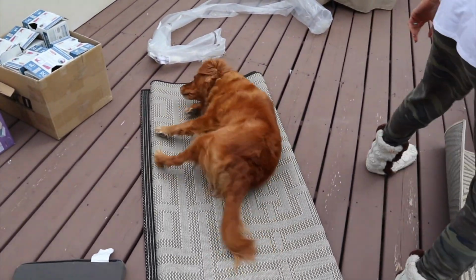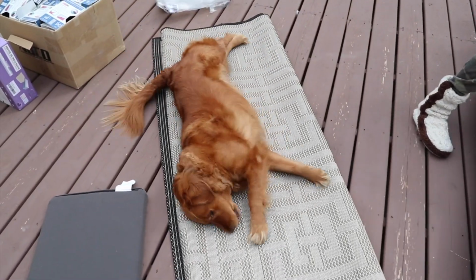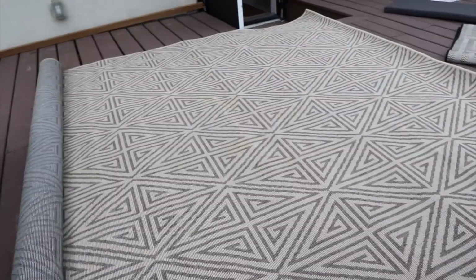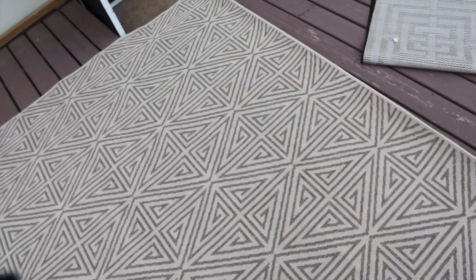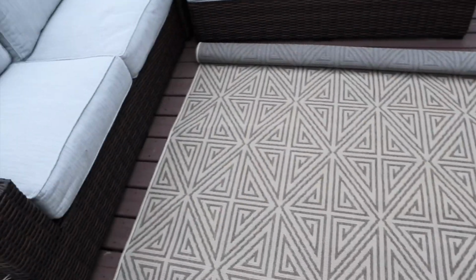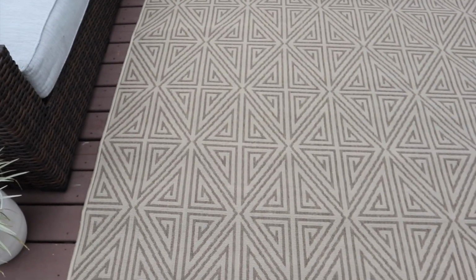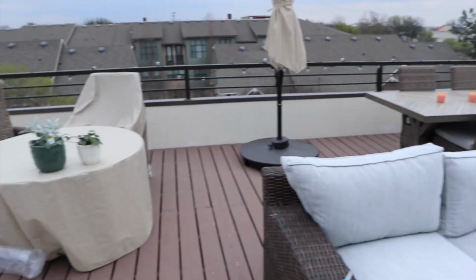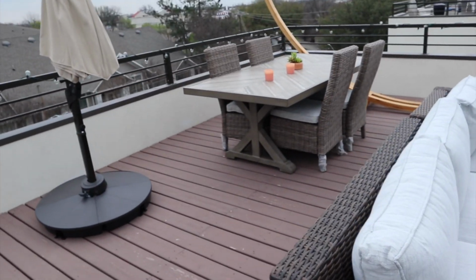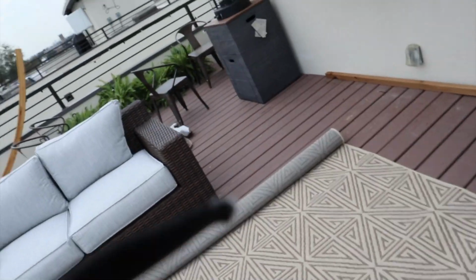What is this? And is it too big? So this rug is from World Market, and I do really like it. I love geometric rugs throughout our house. Look at Hazel, she's just chilling so hard. And I got this one, even though it has a lot more yellow in it, I thought that maybe it would tie in these chairs and this table, since this is a dark brown. I don't know, guys, I am so bad at this home decor thing.